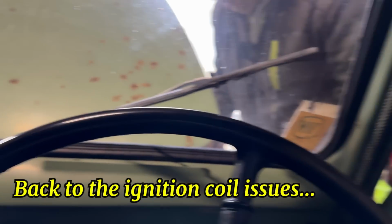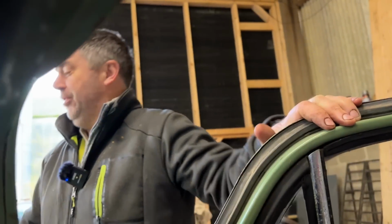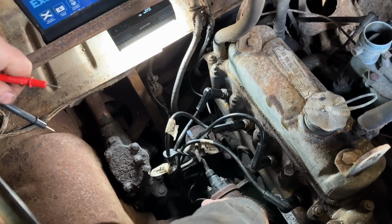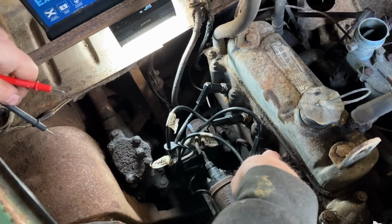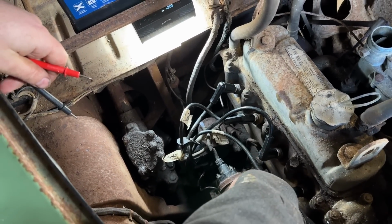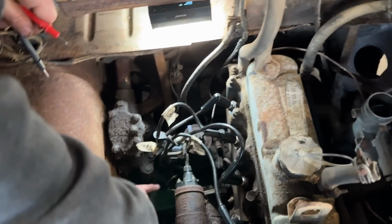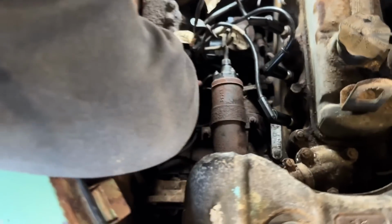I have found, well, I don't know if it's the problem, but I've certainly found a problem, and it could well be the problem. Right, let's have a look then. Come around the other side, please. I was just trying to find out if we had power at the coil, and I didn't find any power at the coil. Oh, right, okay. But look what I have found. Can you see where my finger is? Not really, no. Try and zoom in there.